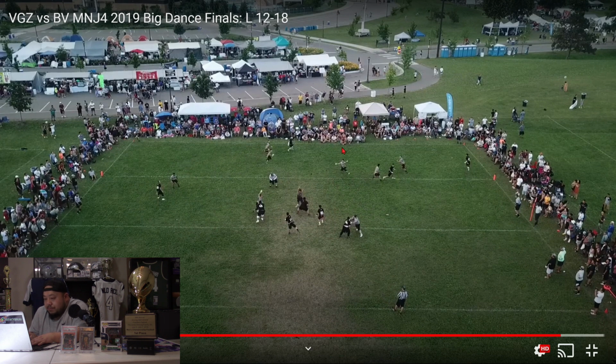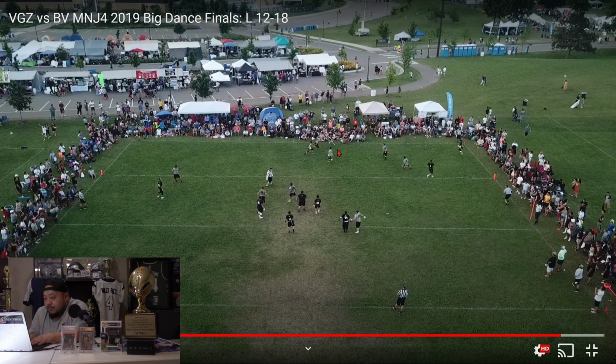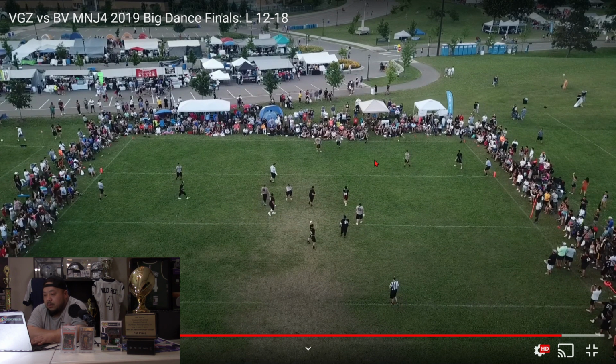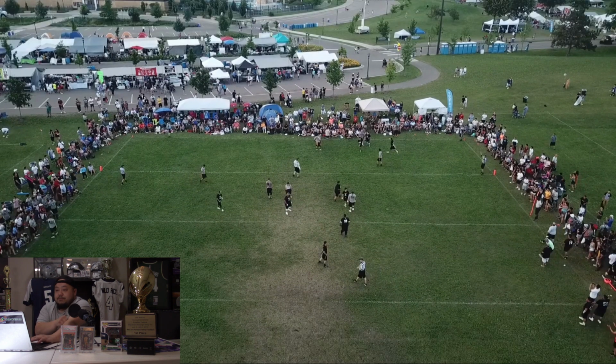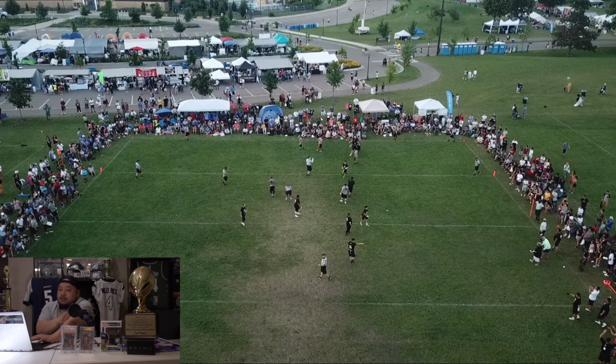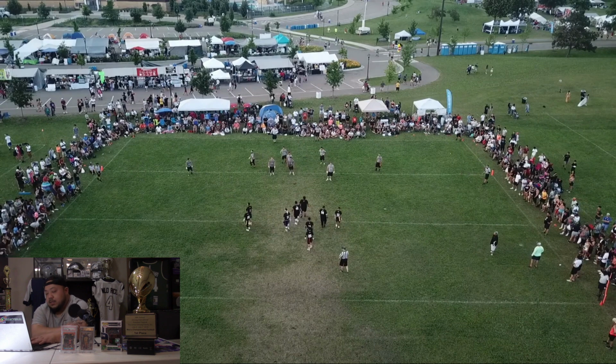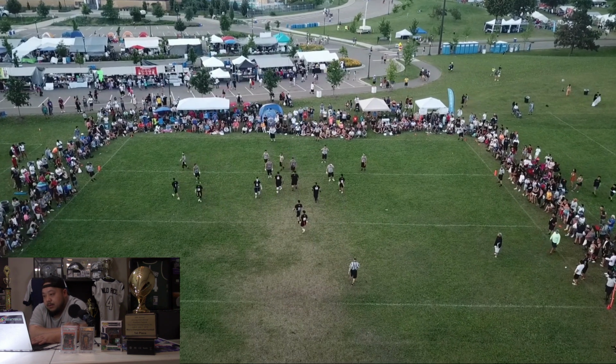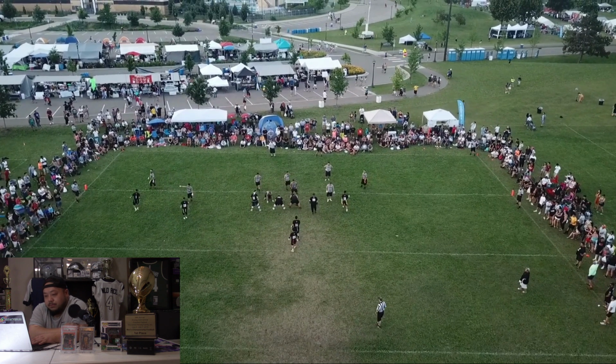And perfect placement of the ball, man. Back line. I mean, just perfect ball. An old reliable here just gets both feet in bounds, possession catch, falls into the crowd. So 18-12.